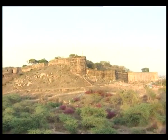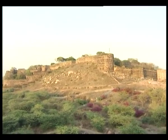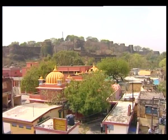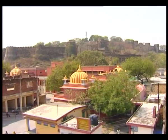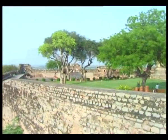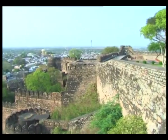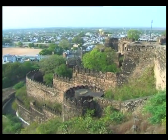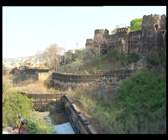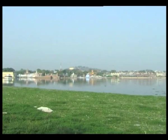Jhansi changed the course of Indian history. The land is redolent with memories of the people's beloved Queen Lakshmi Bai. She restored our lost self-respect and self-confidence. She inspired us to resist injustice and exploitation. This is what has made Jhansi a pilgrimage for every patriot.